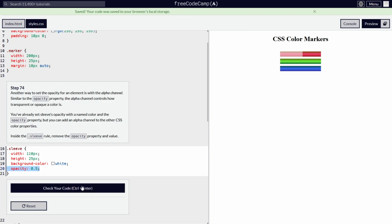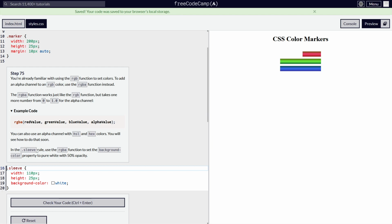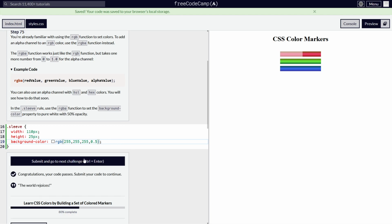Inside the sleeve, we'll remove the. Okay. RGBA. Basically, it's just telling us we can do this in one line of code. In the sleeve rule, use the RGBA function to set the background color pure white, 0% opacity. Okay. Like that, right? Nice, okay. Oh, pure white. Yep, like that.